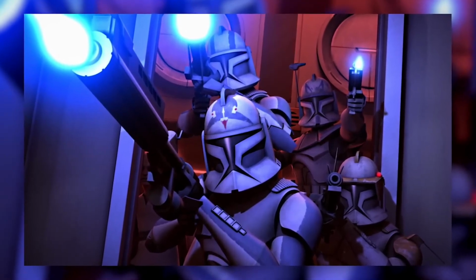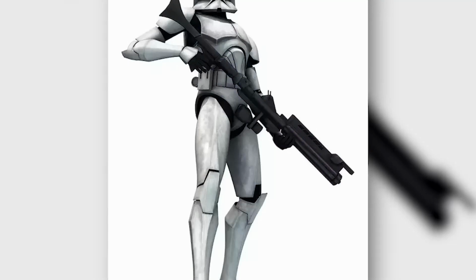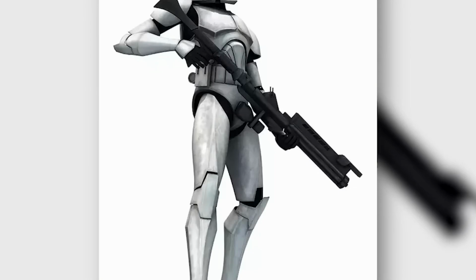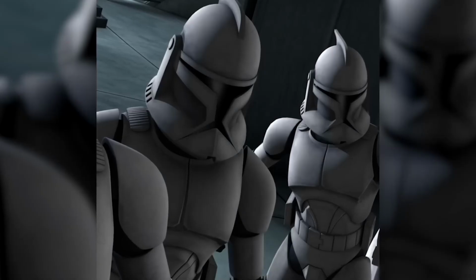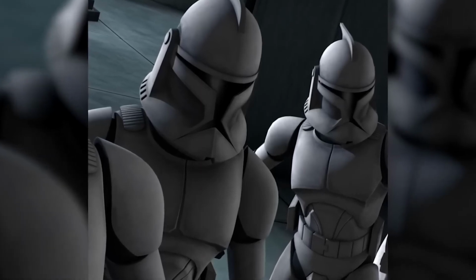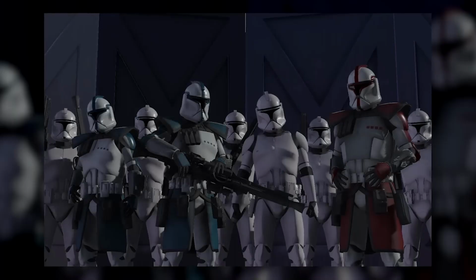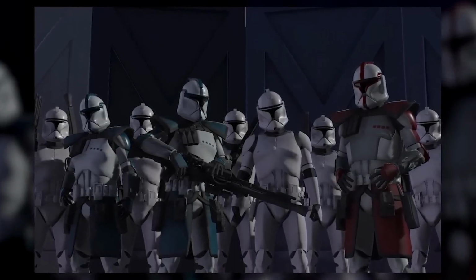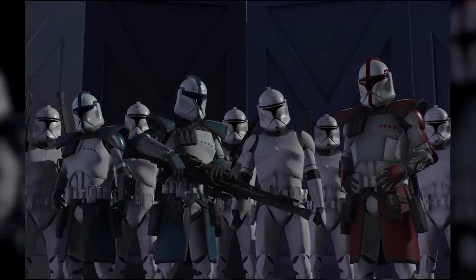The Phase 1 helmet was packed full of features. Obviously, it provided protection, but it also featured a tinted visor that protected the wearer against blinding flashes, and filters that allowed the wearer to breathe even in polluted or toxic environments, and an advanced electronics heads-up display. The HUDs of clone helmets were very advanced and controlled via eye movement. These allowed troopers to see through smoke and fog, to quickly identify fellow troopers and designated hostiles, and to access a wealth of sensor data about their environment.